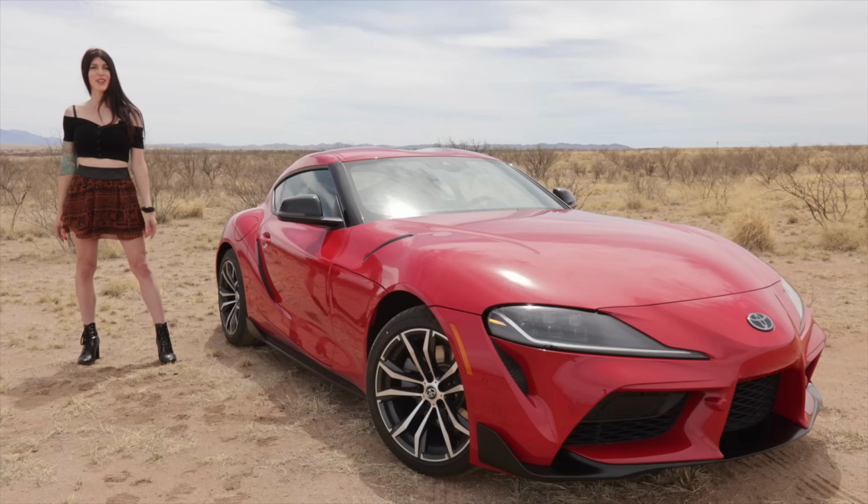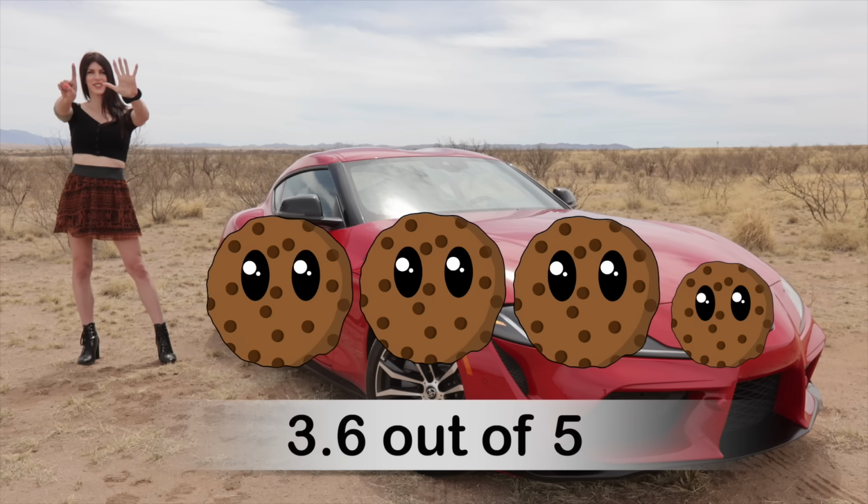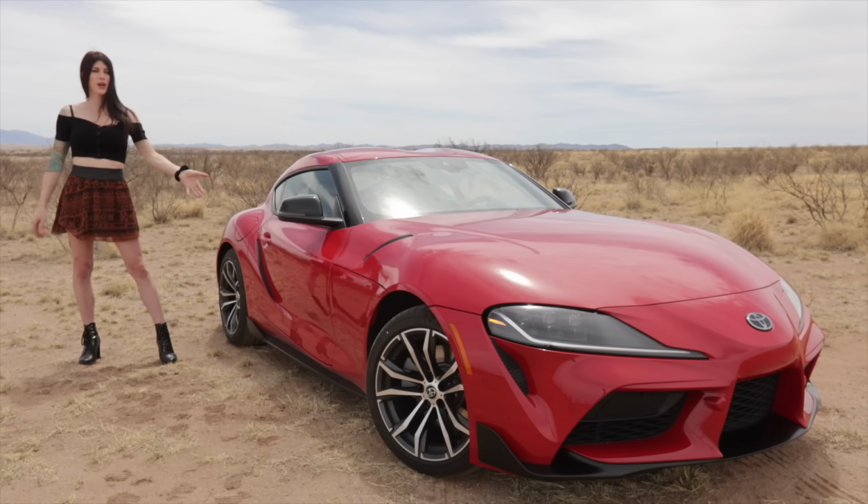Next is the cookie score. It is a rating of 1 to 5 cookies based on what you get for what you spend. And the base model 2.0 Supra is getting a rating of 3.6 cookies. I still think there's great value here in the performance, but for $8,000 savings, I don't really think I would choose this over the 6-cylinder, especially when you start putting options on it, then it's just kind of a no-brainer.